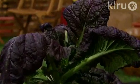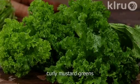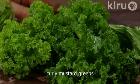Now, the more common mustard is this curled mustard. That's the one that you find most often in the grocery store, and that one can be a little bit bitter. You can combine it with turnip greens or collard greens to help soften the flavor a bit, but I find that I like it.